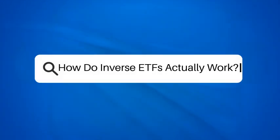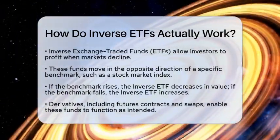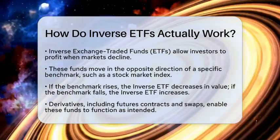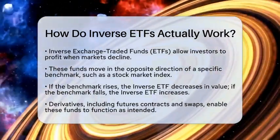How do inverse ETFs actually work? Have you ever wondered how some investors seem to profit when markets decline? One way they do this is through inverse exchange-traded funds. So, how do these funds actually work?